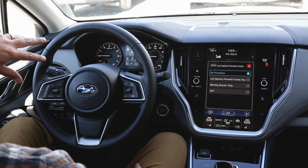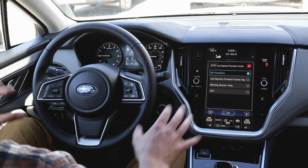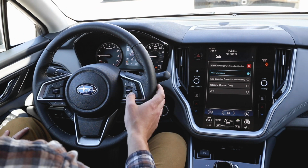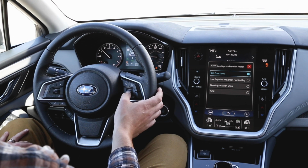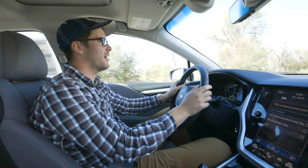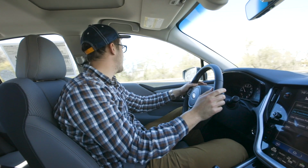So right now, it's still showing me hold here, so it's holding me. It's using the traction stability control to make sure I don't go anywhere. Now let's see if I actually have to hit resume. So I do need to hit resume in order to get back up once the engine's turned off there. But this is great. Now let's see what happens when I change a lane.